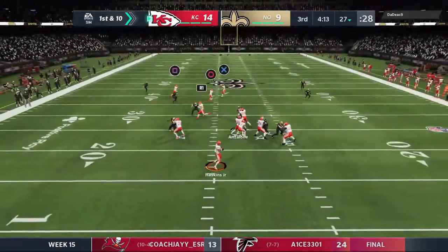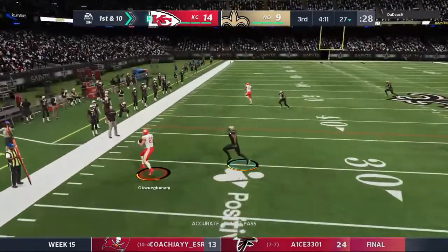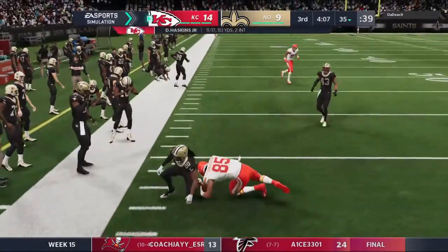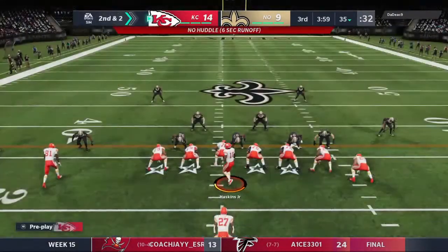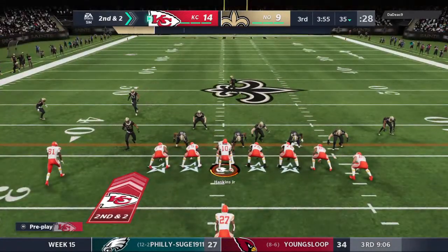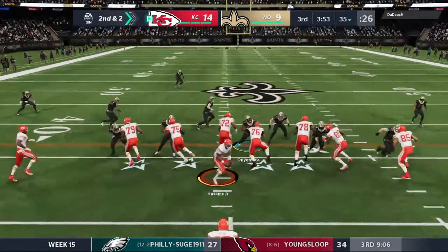Off the play fake. Here's Haskins. They'll get that complete to Alberto. And they'll get him down after a pickup of 8. 2nd and 2. Facing a 2nd and 2 after that last catch, good for 8 yards.